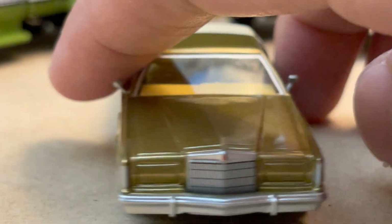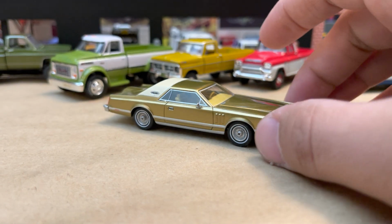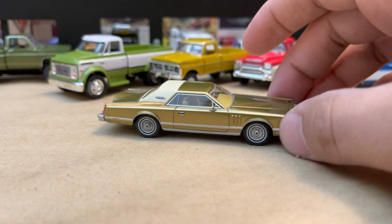And really, no one does this car. There might have been some Tomicas and stuff like this with the Mark IV, but those were always grossly out of scale and very toy-like. This is an amazing car.